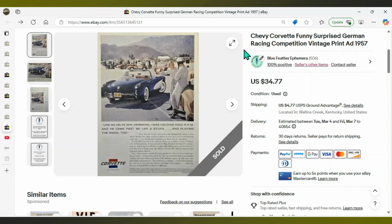The thing I want to say about this one is that when something is scarce or rare, or if you have a unique item, I've said it recently, don't be afraid to price it where it belongs.